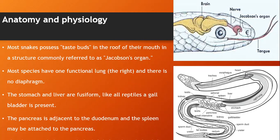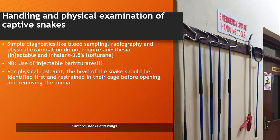So they have one functional lung, which is usually the right one, and there's no diaphragm. The stomach and the liver are fusiform, just like in all the reptiles, and they have a gallbladder as well. The pancreas is adjacent to the duodenum, and the spleen may be attached to the pancreas.